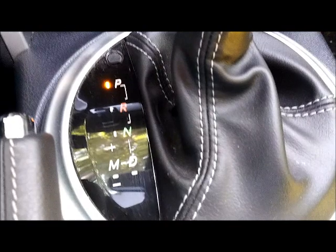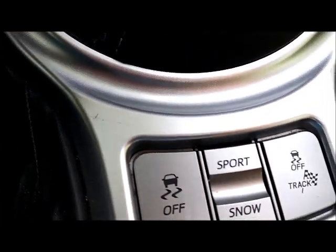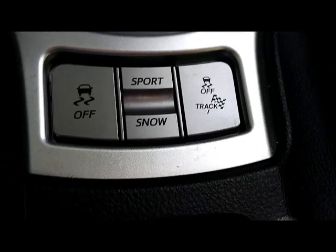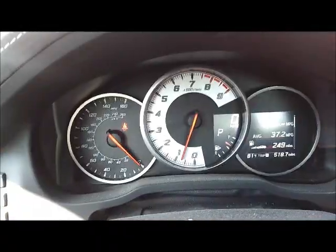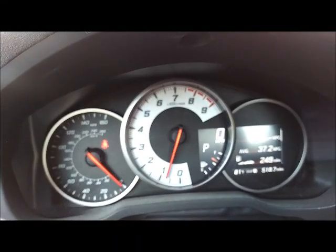Here are your shift indicators, which also show up on the dash. And then you have traction modes, which I've used sport a little bit, have not used track, and I've used snow some as well. So those are great. There's your seat heaters. They cut the cold pretty well. And of course you got a little cubby with your cup holders.